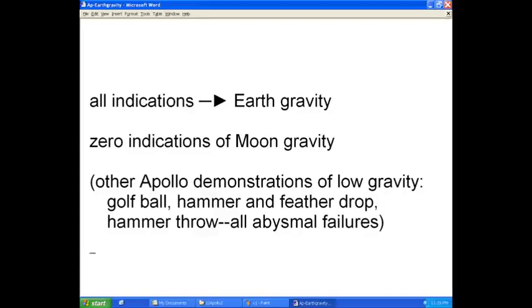And then at another point, they threw a hammer, this small hammer that they used for their geological work. One of the astronauts threw that, but from all appearances, it looked like a 30 to 50 meter throw, which would have been perfectly normal in Earth gravity. It did not go hundreds of meters, which is what we would have expected on the moon. So the point is that they definitely were not on the moon. They were not in moon gravity.